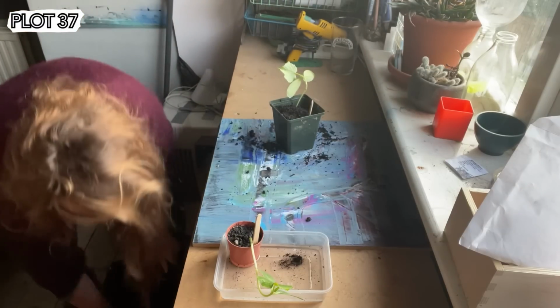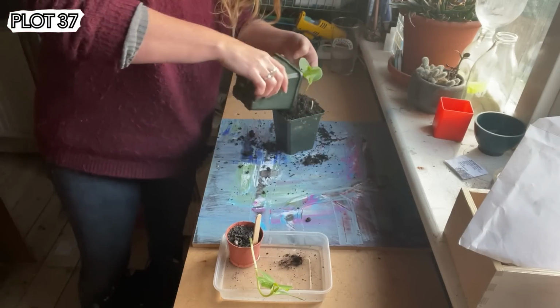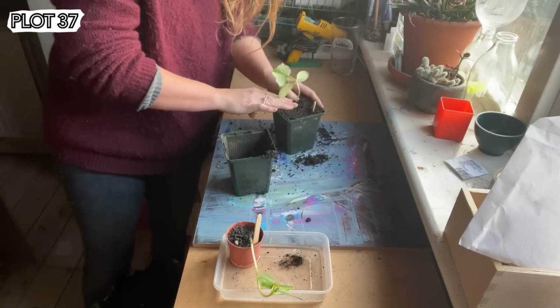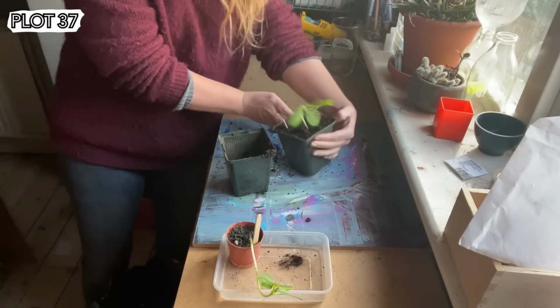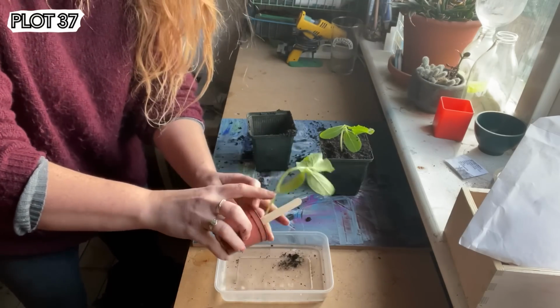So this is how far my first lot of experimental cucumbers have gone. Anybody else who's trying it, how are your cucumbers going? Did they turn into snakes like mine? I've actually sown the other set.